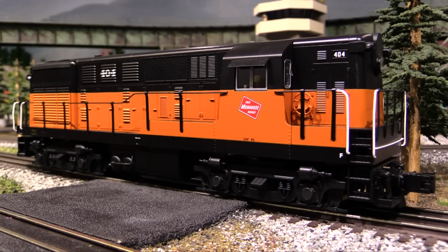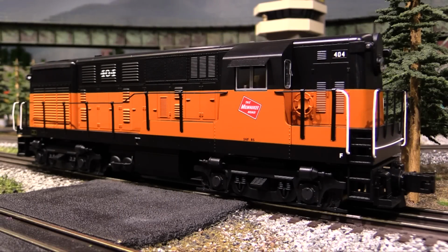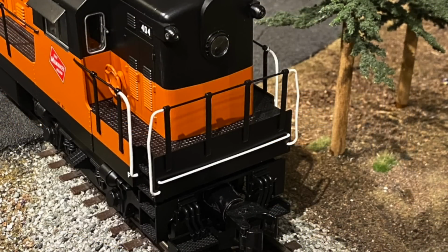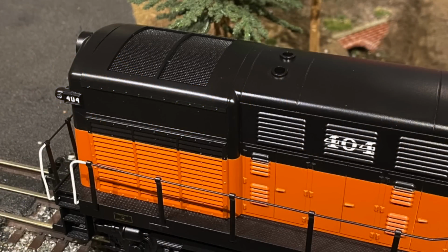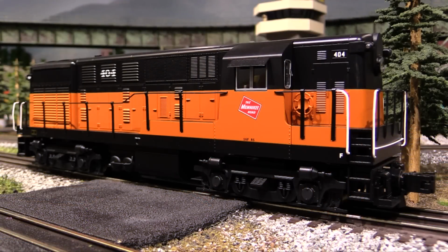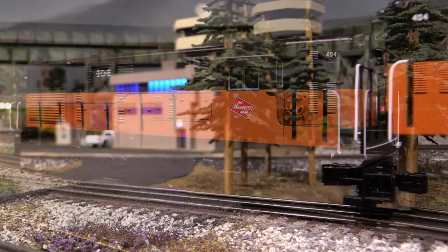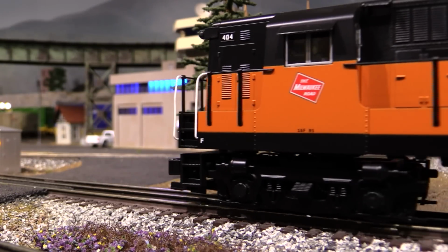So Lionel's latest rendition of the H-16-44 was offered in their 2016 Volume 1 catalog, and these were delivered in early 2018. Now, they offered this model in 6 different road names. They did Milwaukee Road, like we have here. They did Akron, Canton, and Youngstown, B&O, Lackawanna, Southern, and Santa Fe, and each road name is available in 2 different road numbers. Stats-wise, the length of this model is just over 13 inches, right at 13 1/8 inches.